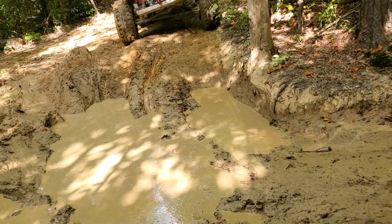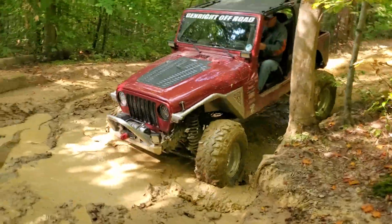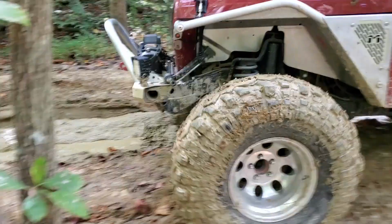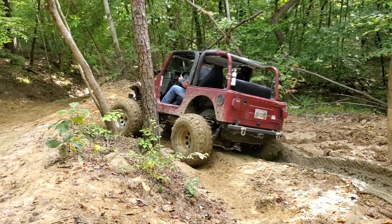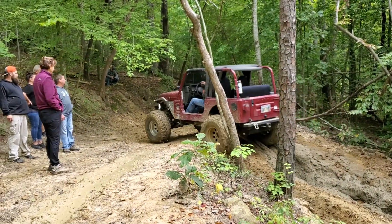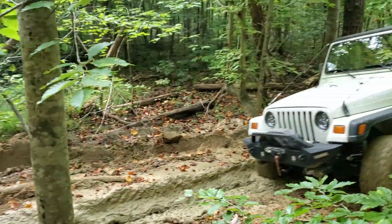This is the beginning where you first come down. This guy's running, I believe he told me, 36s, with a locker in the rear. And he gets through it pretty easily too. Everybody's picking up that left front tire coming out of there so far.